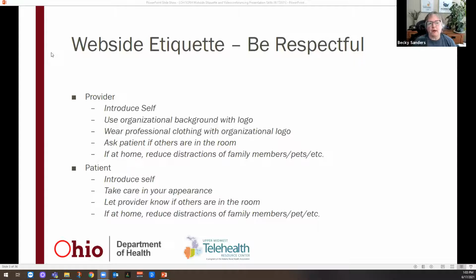Here we're talking about a relationship that a patient and a provider are either establishing for the first time via video conferencing, or maybe they have an ongoing relationship and they've decided that a virtual visit meets the needs. They don't need an in-person visit for the particular session. So the provider, regardless, should act as if they're walking into a patient room in their normal clinic. They need to introduce themselves and dress as if they were seeing patients in person in their office.